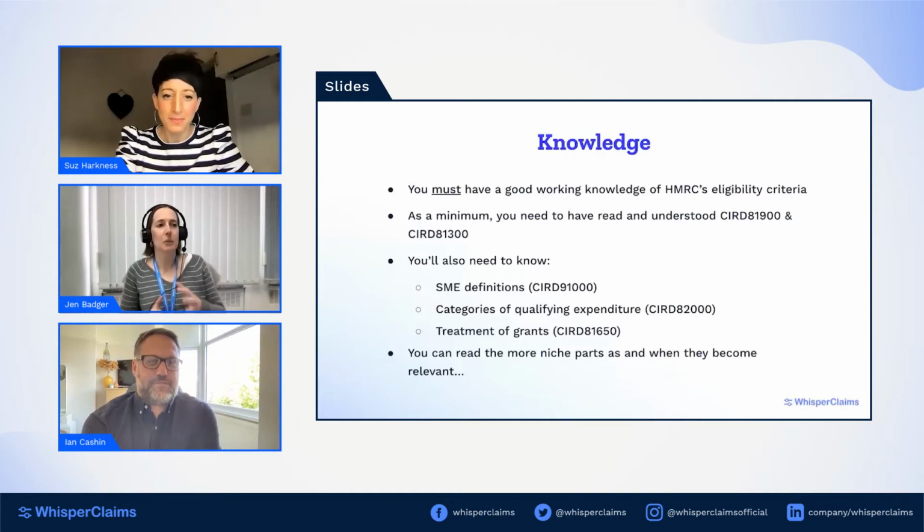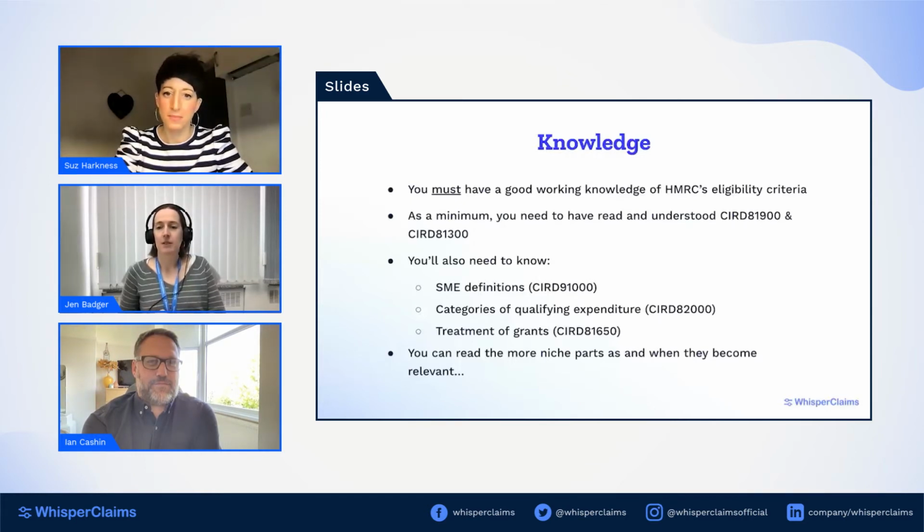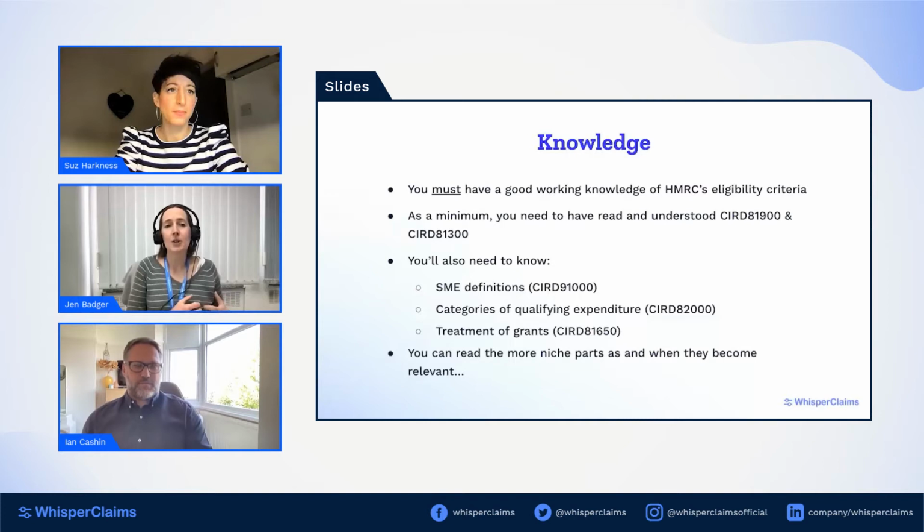The other point to make before I throw this open to anything Ian and Suze want to say: always go to the CIRD. You can see every R&D provider, including our own website, will have blogs about what eligibility means, what's eligible expenditure, all that kind of thing. And those are really good as a starting point. But unless you're absolutely sure that they are a knowledgeable and ethical provider, you cannot take any kind of third-hand digested information as the truth. It's always best to go back to the CIRD.